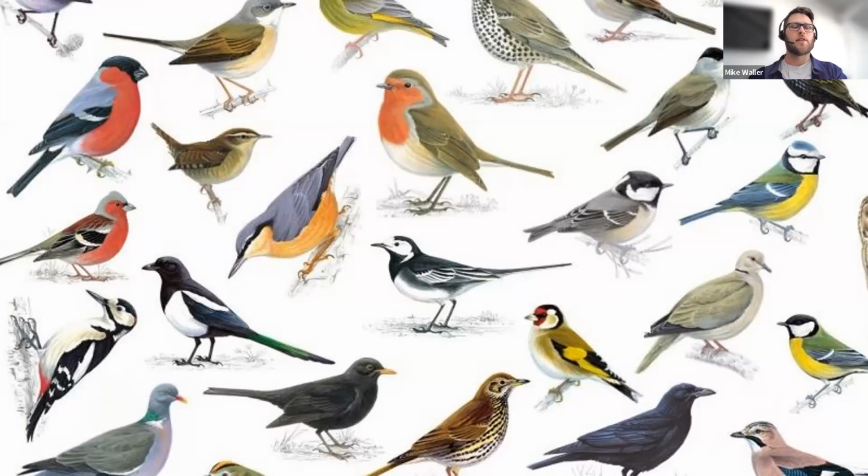Just to say, it's a beginner's light touch overview of some of the bird groups that you can find in Devon or anywhere really in Britain, just for beginners to start to get their eye in. So it's not going to be technical. If you're expecting a technical presentation, this isn't the one for you. We're just going to have a light touch look at some of the bird groups that you might come across when you're out and about this spring and summer.